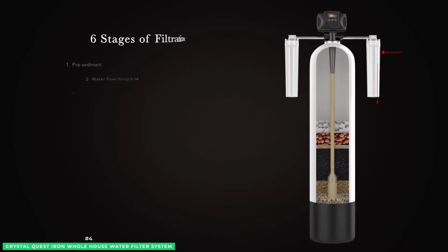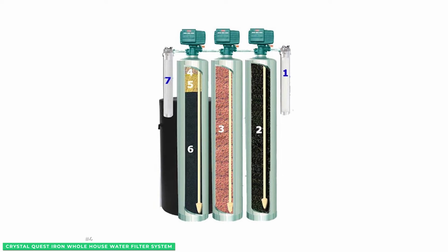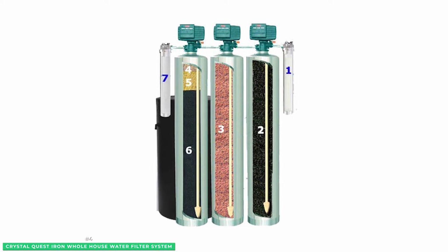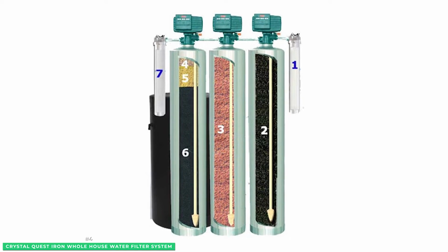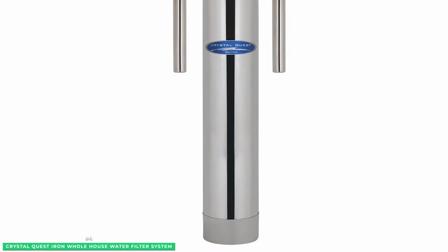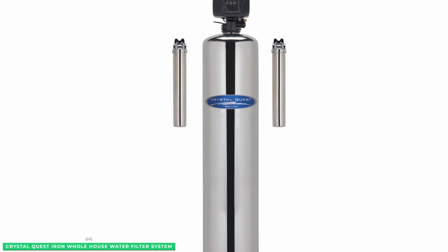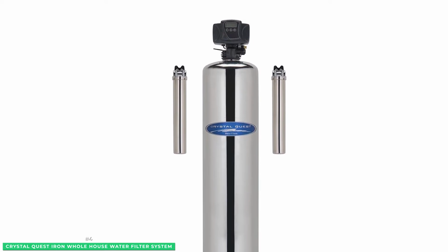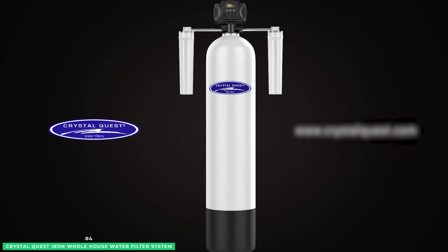A 20-inch sediment pre-filter removes sediment, silt, sand, and dirt before entering the primary filter tank to protect and extend its useful life. On the back end, a 20-inch solid carbon cartridge removes volatile organic carbon compounds, and any remaining impurities or industrial solvents before the water enters your home's plumbing. You can choose between either a fiberglass or polished stainless steel material, and with 2 media configurations available, the system has an incredible capacity of 750,000 and 1 million gallons.